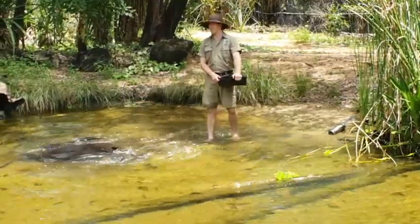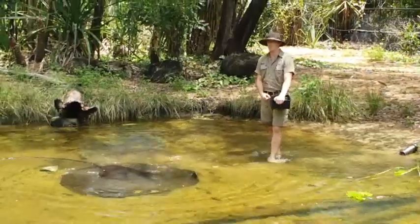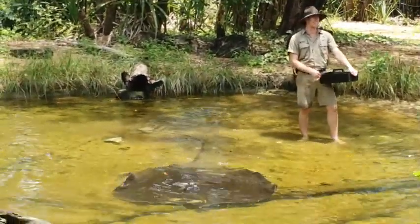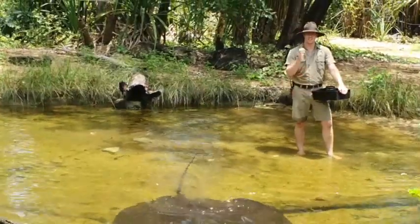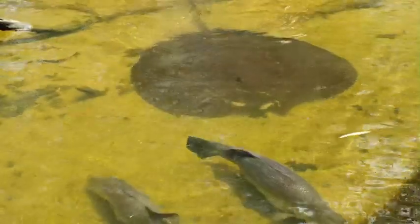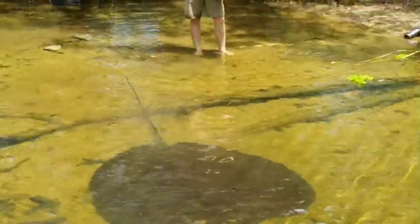Now, up until 2008, they were thought to be a subspecies of the giant freshwater ray that lives in Southeast Asian waters. Those guys can get anywhere up to about 6 meters across. They are a very large species of ray, but the largest is the manta ray. They can get to 8 meters plus across. If I remember rightly, one can get to about 12 meters across. So, quite a large species of ray.